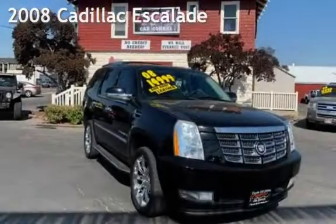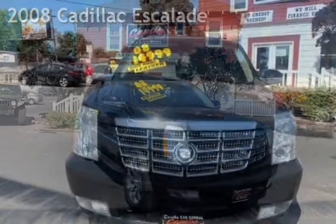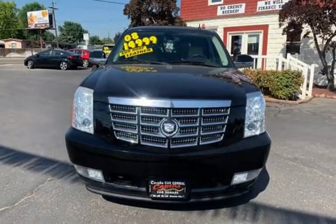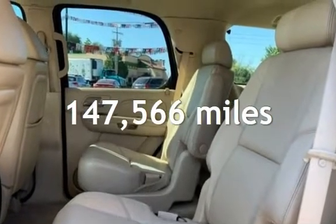Presenting a pre-owned 2008 Cadillac Escalade. This four-door SUV has an 8-cylinder, 6.2-liter V8 engine, with all-wheel drive, and an automatic transmission. This Cadillac has less than 148,000 miles on the odometer.